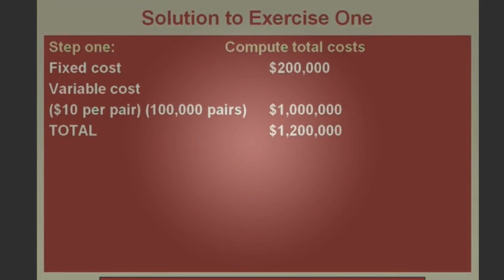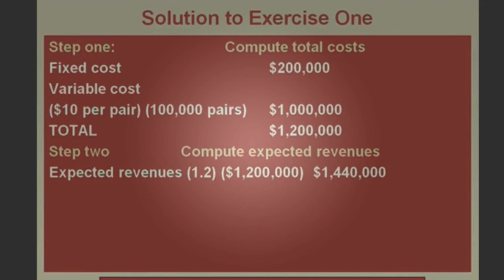Step 2, compute the expected revenues. How do you do that? You just said you want a profit, or they decided they want a profit margin of 20%. So you multiply the cost by 1.2, which is 1,440,000. Or you add 20% of 1.2 million to $1,200,000. So your expected revenue is 1,440,000.